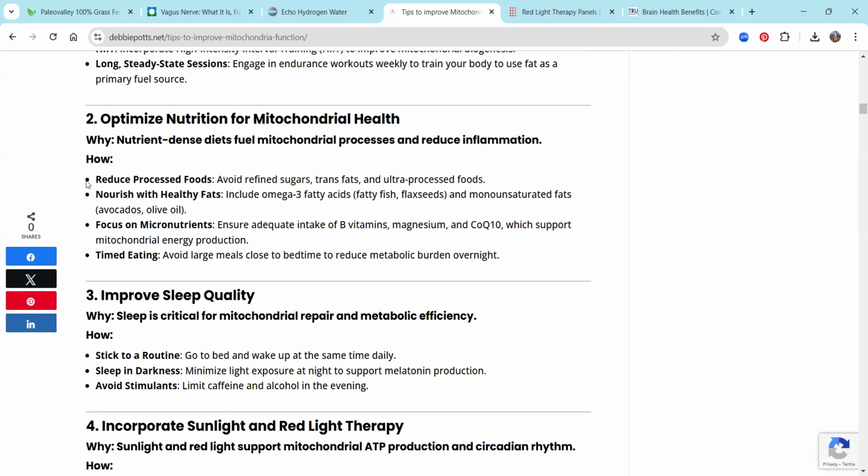I also use more olive oil on my food and focus on micronutrients such as B vitamins, which I take a few days a week. I like this Live On liquid liposomal. I dip in a little shot of water, open up the little container of B vitamins, and it's a liquid liposomal shot of B vitamins.